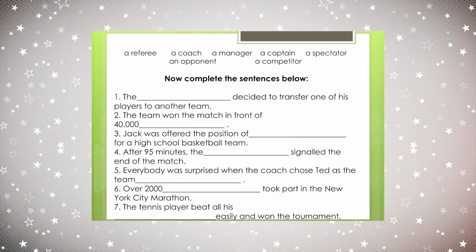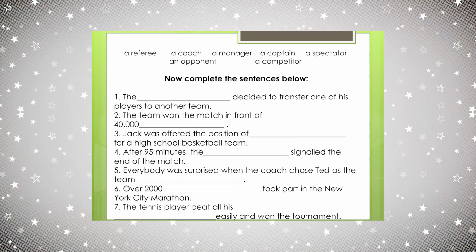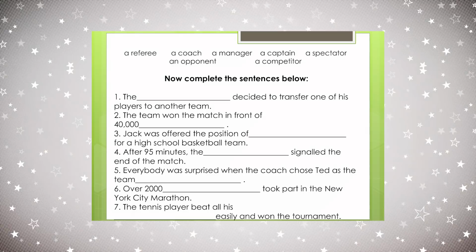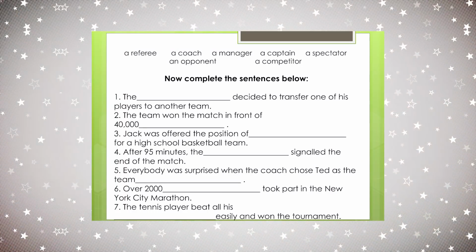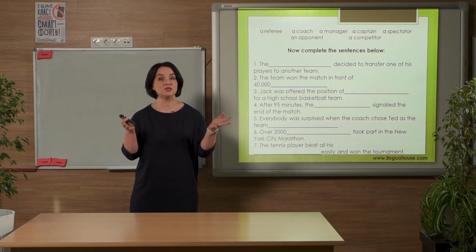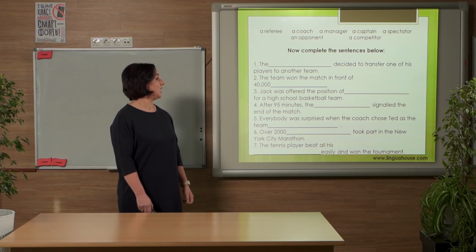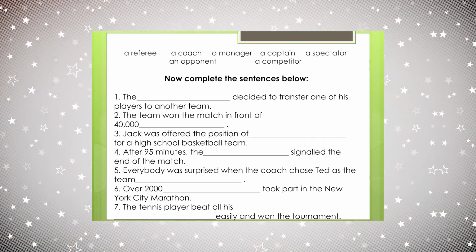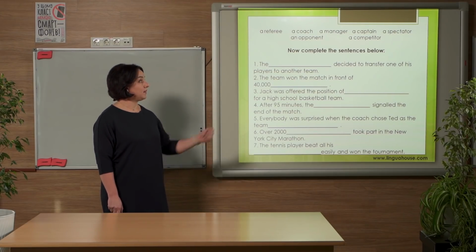Let's look again through the words. So, a referee, someone who judges, a coach, someone who makes you fit, a manager, someone who organizes everything you need to be a good athlete, a captain, someone who leads you in a team, then a spectator, someone who comes to watch you during the competitions and cheer you up, an opponent, the person who plays against you, then a competitor. You can be a competitor if you compete in a game. So, now complete the sentences.